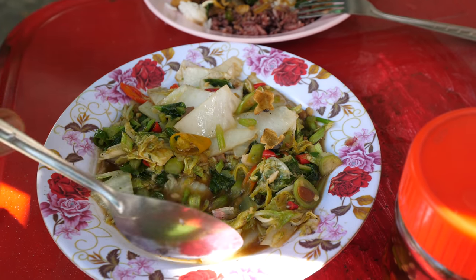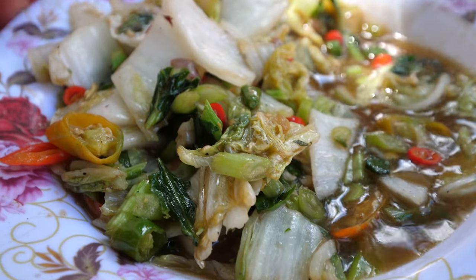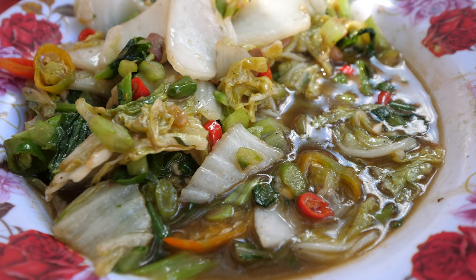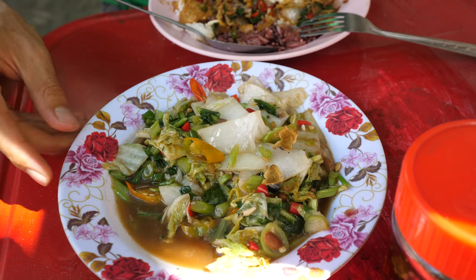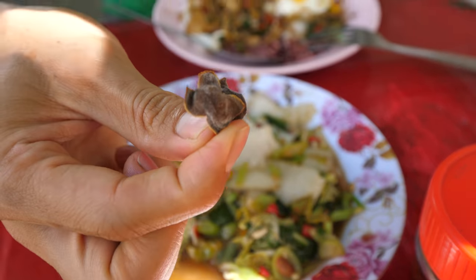She added in a good sprinkle of pepper. And again, she said like normally they would include even more mixed vegetables, but she didn't have any more, so it's exactly perfect. But sitting under the tree, these little things keep falling into the food from the tree. We'll throw these back on the ground.